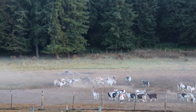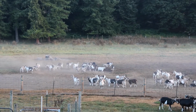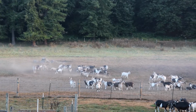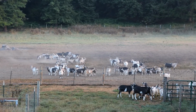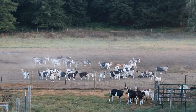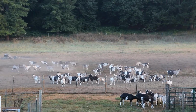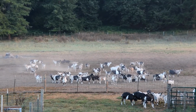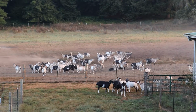The goats are feeling extra good this morning. Feeling all a little bit wild. We'll let them run around and use up some of this energy before we start milking. It's much easier when they have tired themselves out a wee bit to get them to cooperate. The birds are flying around. It's an absolutely gorgeous fall morning.